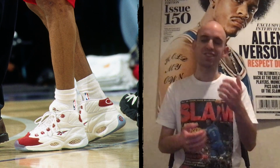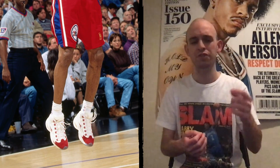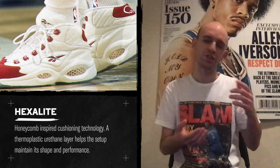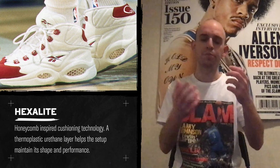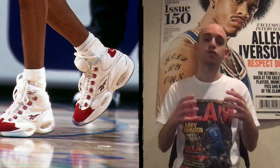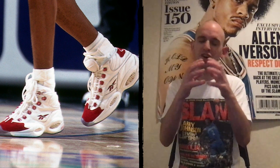Just like the nicest, most premium tumbled leathers on the upper, super soft in the toe box. Collar was beautiful. And then they had the Hexalite technology in the midsole, which is based off of honeycombs. Honeycombs are one of the strongest natural structures that you'll ever find. They get their strength from their uniformity, from their connectivity. And so Reebok found a way to mold their midsole cushioning into this honeycomb-like structure.